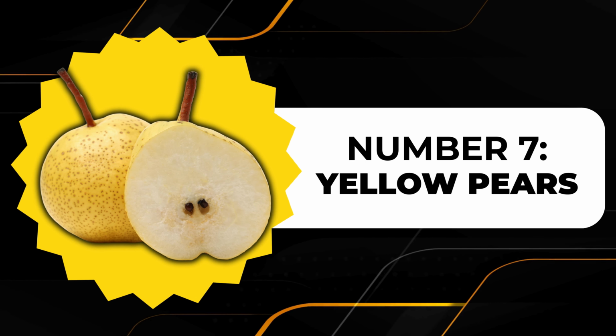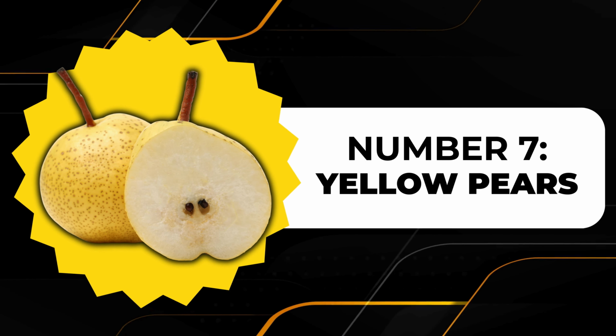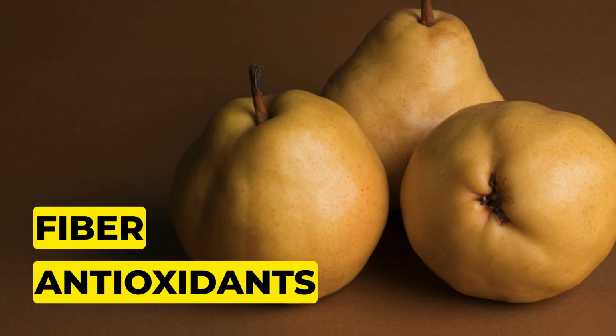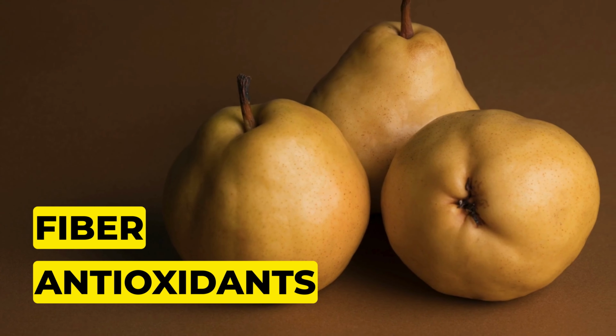Coming in at number 7 are yellow pears. Juicy, refreshing, and surprisingly powerful when it comes to lowering uric acid. These fruits are more than just a sweet snack. They're packed with fiber and antioxidants, both of which play a big role in reducing inflammation and helping your body eliminate waste more efficiently. The real magic, though, is in the skin.